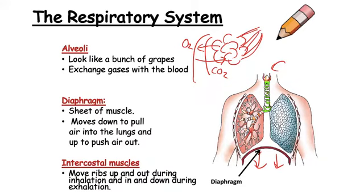The intercostal muscles are also involved in that process of drawing air in. The intercostal muscles, as I mentioned earlier, are here in between each pair of ribs. So when those little intercostal muscles contract, the ribs move up and out. And if the ribs move up and out, that again creates loads more space inside your chest cavity. And if there's lots of space, that means there isn't that much pressure in there. And that means that again, the air is drawn in through your nose and mouth into your lungs.